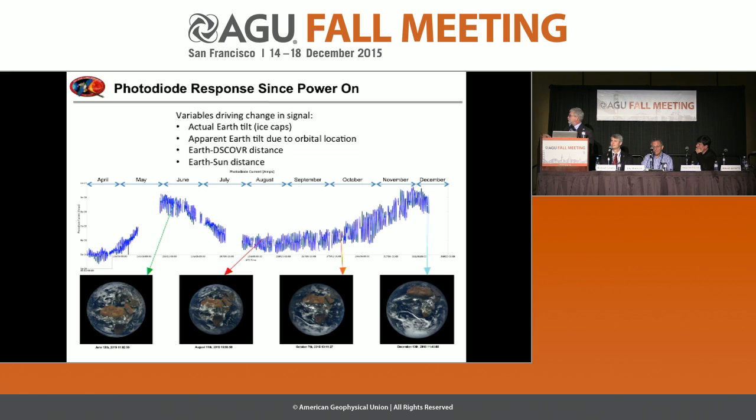And this looks like it's actually a really horrible detector design, that we really missed something. But the detector itself in the measurement circuit has a signal to noise of 50,000 to 1. Everything you see here is actually real changes, either due to a change in the distance between the spacecraft and the Earth, or the Earth and the Sun, or the tilt of the Earth, or where the instrument is around its Lissajous orbit.